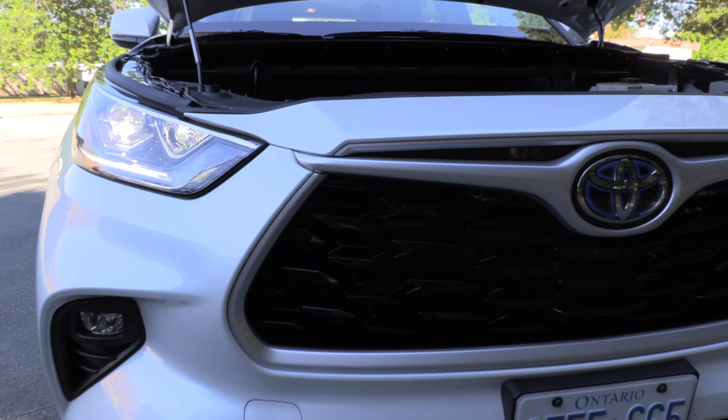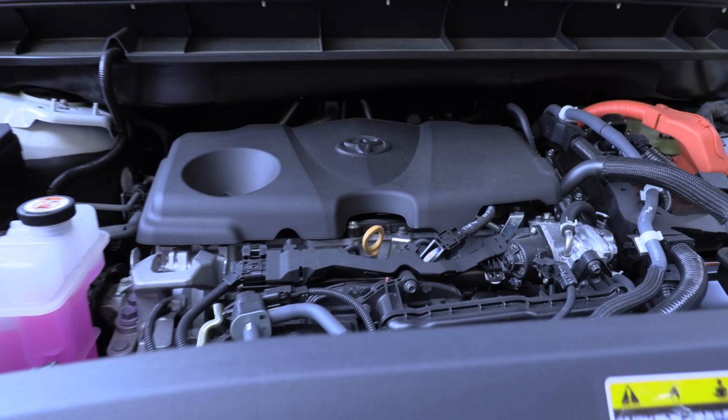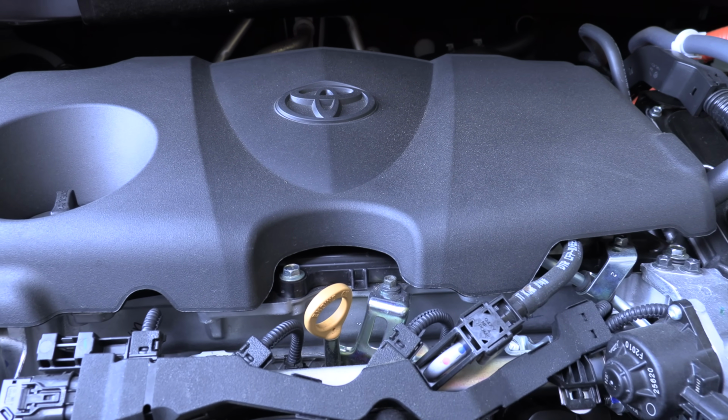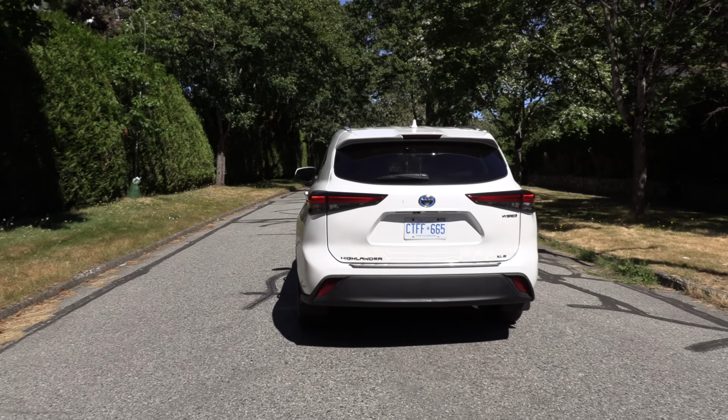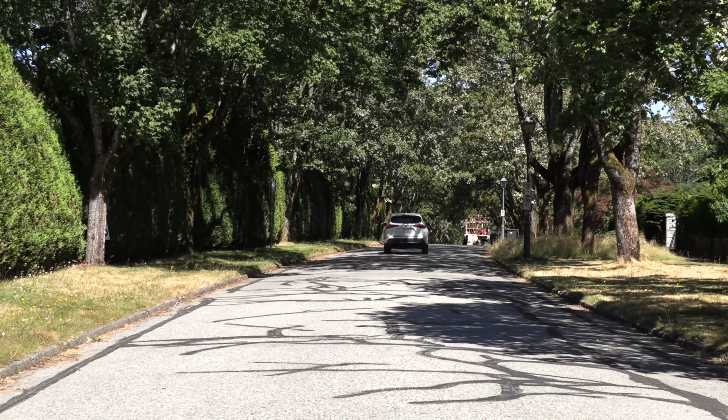What's under the hood of this Highlander Hybrid? A 2.5-liter four-cylinder engine with Toyota's hybrid Synergy drive, an ECVT, a combined 243 horsepower, standard all-wheel drive in Canada, but front-wheel drive and all-wheel drive options are available in the US.